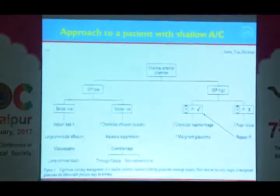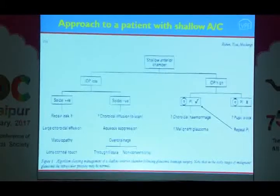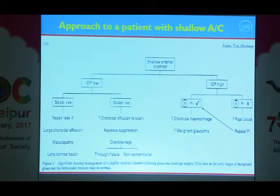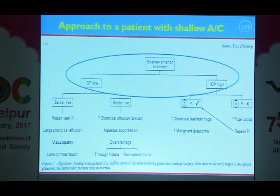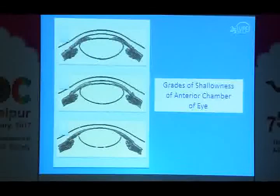Why is it important? Because if you come across a patient who has a day 1 or day 3 shallow anterior chamber, it can be associated with multiple problems. Unless you figure out what the cause is, you will not be able to treat it appropriately. So shallow anterior chamber with low pressure, shallow anterior chamber with high pressure. If it is low pressure, usually it is related to a couple of things that we will come up to. If it is high pressure, then you manage them completely differently. When do you reform the anterior chamber?